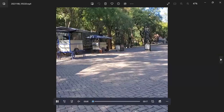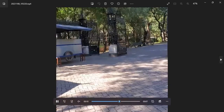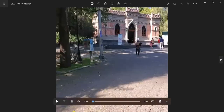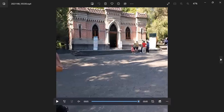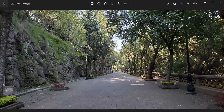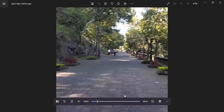So this is my trip to Chapultepec Castle. We actually walked. This is the entrance. They don't allow you to have any food inside of the castle. This is the place where you buy tickets. And there is a pathway where you walk around 1 kilometer to get to the castle.